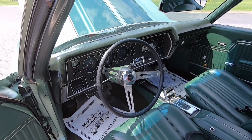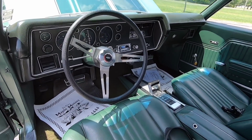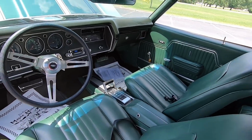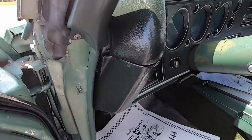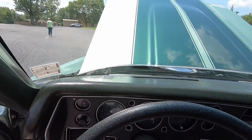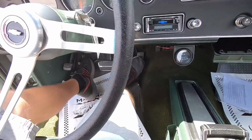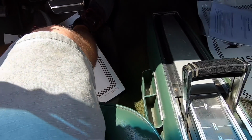Oh, this is a 71. Real close. I'm gonna jump in here. Had a lady guess a 72. She was real close. This one does have the seat belts and the holders.